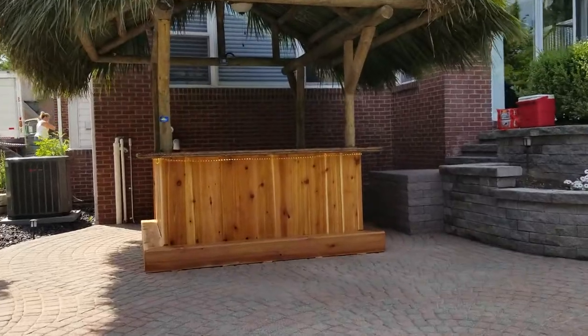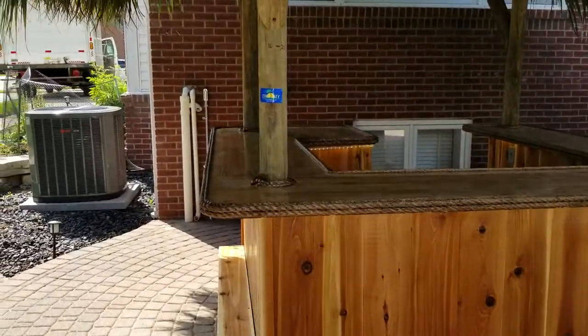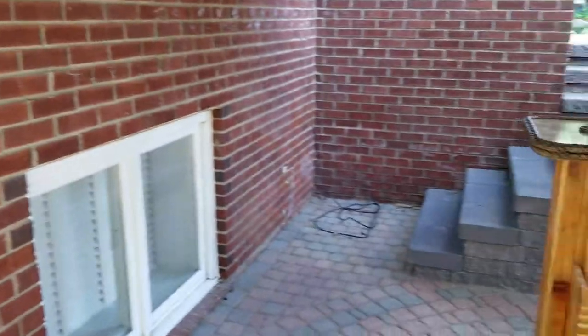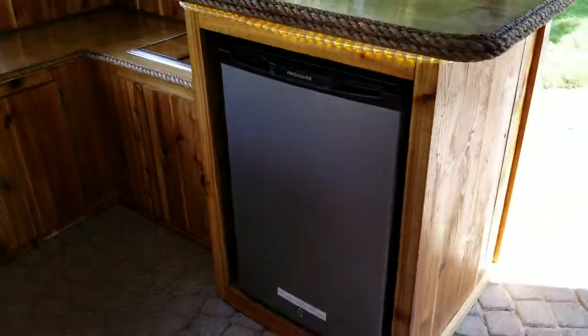No Tiki Kev bar stools on this one. Let's see what we got. Who did this? Yeah, Tiki Kev, of course. Who else builds such quality? So anyway, got the mini fridge.